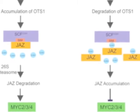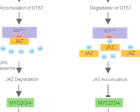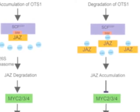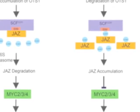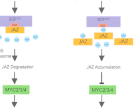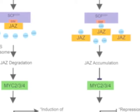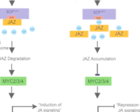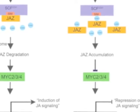Do you have any evidence for how long this interaction might happen? Is there any way to find that out, or is that something you might want to look at in the future? Yeah, that's something that we're trying to work on also. How quickly does SUMOylated JAZ accumulate? We know within 10 minutes it goes up. But in vivo, it could be seconds. Remember, if you do a Western blot, you pull out protein, all this takes time. So if we have a reporter for SUMOylated JAZ, we may be able to pinpoint which cell types this occurs in and how fast. That's the next step, really.